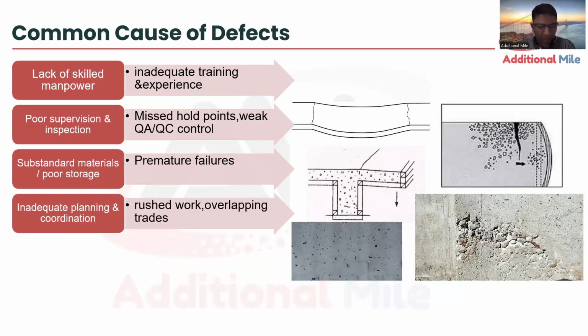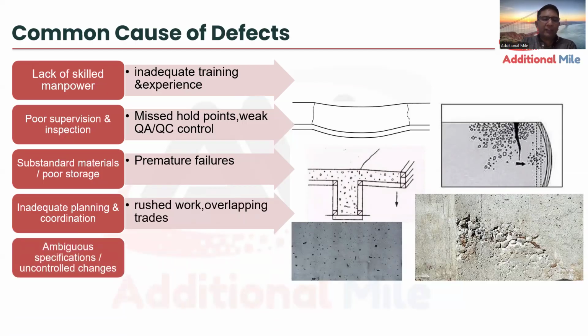And the last one is vague specifications or uncontrolled changes. Uncontrolled changes means today we have a retaining wall done for 18 meters, and tomorrow the client comes and says, or a specification or drawing gets updated and says we need not 18 meters, we need at least 25 meters. So you have to extend the retaining wall for another, say, 5 to 6 meters or 10 meters. Same way, extend the height, or increase the slab length, or, okay, you have done this footing, now add some dowels to it.